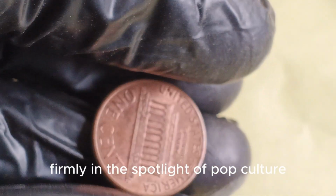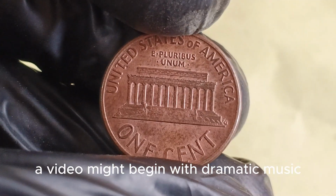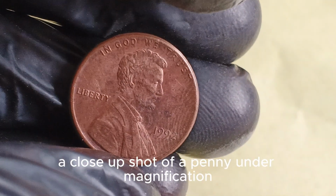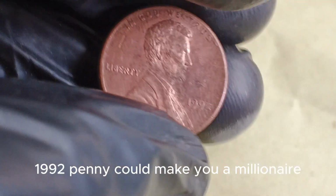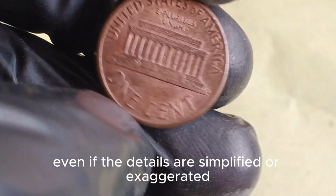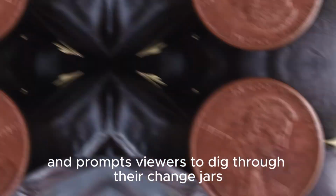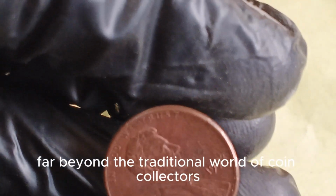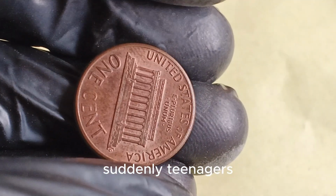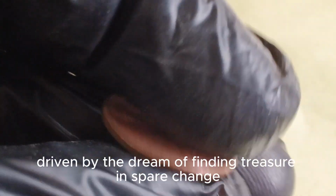This explosion of information, sometimes accurate, sometimes exaggerated, has placed the 1992 penny firmly in the spotlight of pop culture. Think of the countless YouTube creators who make videos on rare coins. A video might begin with dramatic music, a close-up shot of a penny under magnification, and the voice of the narrator announcing, "This ordinary-looking 1992 penny could make you a millionaire." Even if the details are simplified or exaggerated, the video captures attention, inspires excitement, and prompts viewers to dig through their change jars. In this way, the legend spreads far beyond the traditional world of coin collectors. Suddenly, teenagers, retirees, and everyday people are joining the hunt, driven by the dream of finding treasure in spare change.